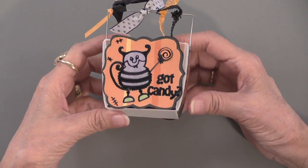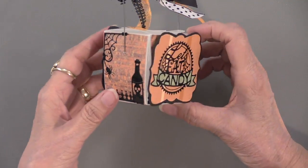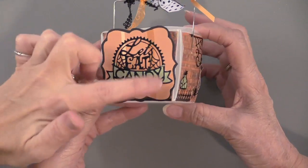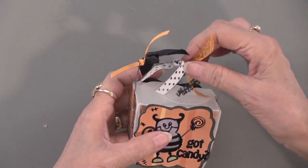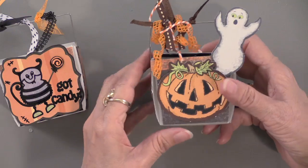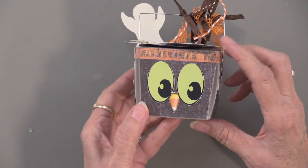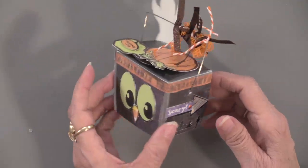There's our little guy, got candy. Those are dazzles that have been backed, and some of them have just been placed on there. I love that. Let's eat candy. I think that was used with a design toolkit to get a label like that. And you can see that we've just tied ribbons to the ends. Here are different ribbons, one with the die cuts. Just again, a nice size to combine your dazzles, isn't that cute, with your papers.